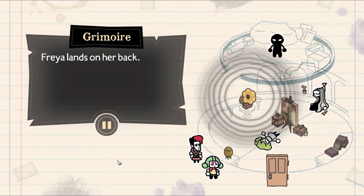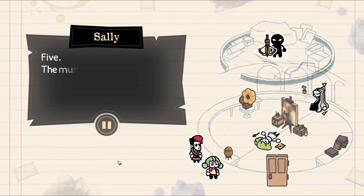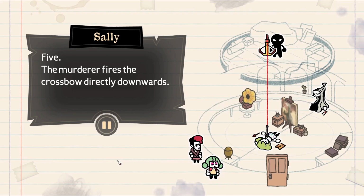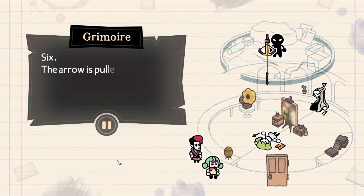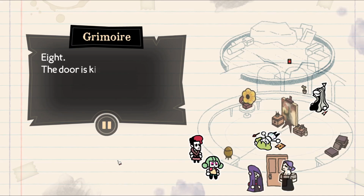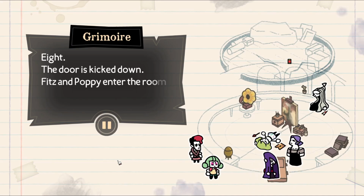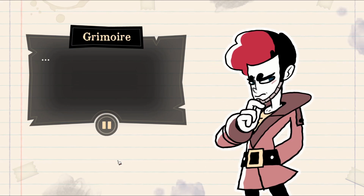Freya lands on her back. She drops the brush and palette by her side. Five, the murderer fires the crossbow directly downwards. Six, the arrow is pulled back up on the reel. Seven, the murderer leaves the attic, presumably. Eight, the door is kicked down. Fitz and Poppy enter the room. That's it.